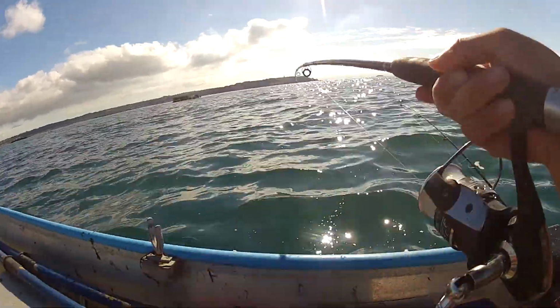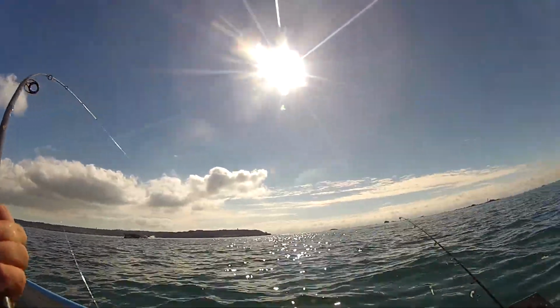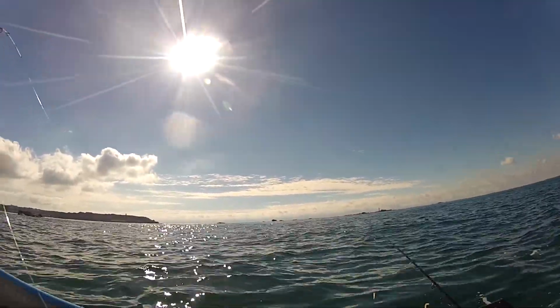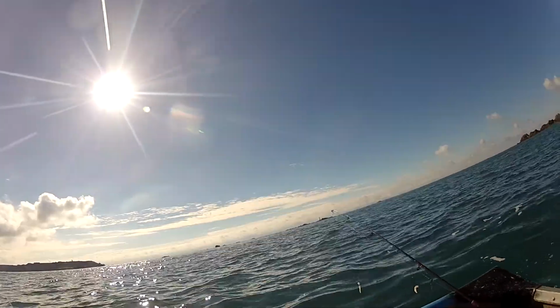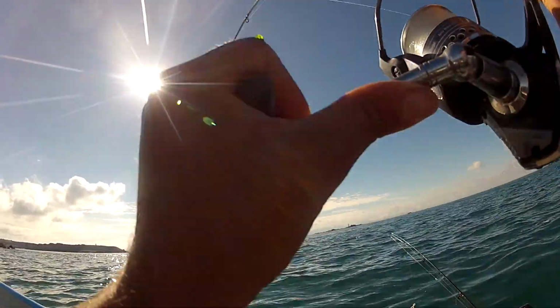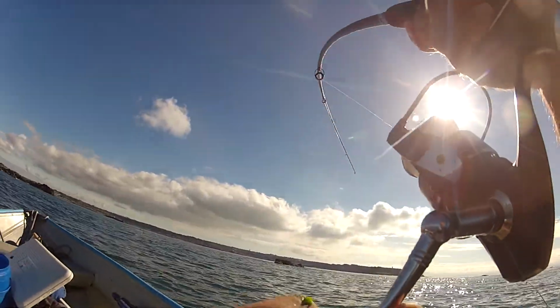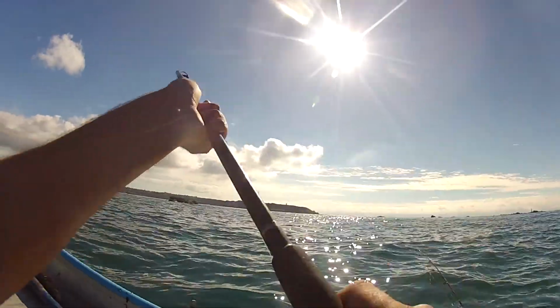How infuriating. Some of these days with fishing gear, so much shit is on the market that you buy. And even the branded stuff is terrible half the time these days.